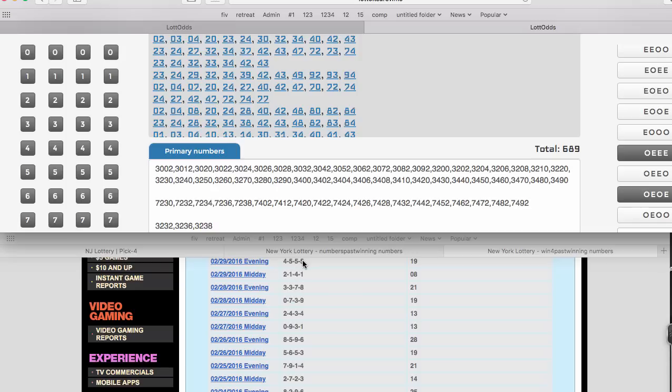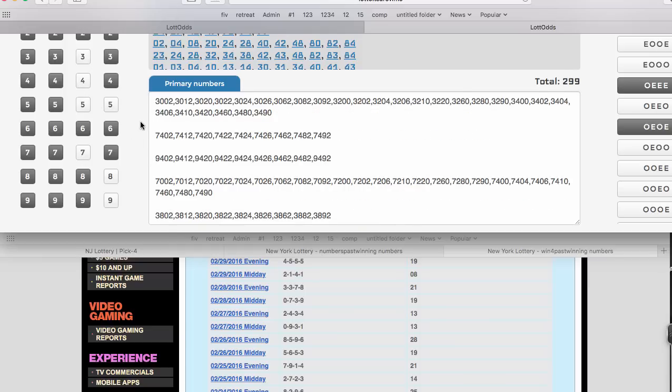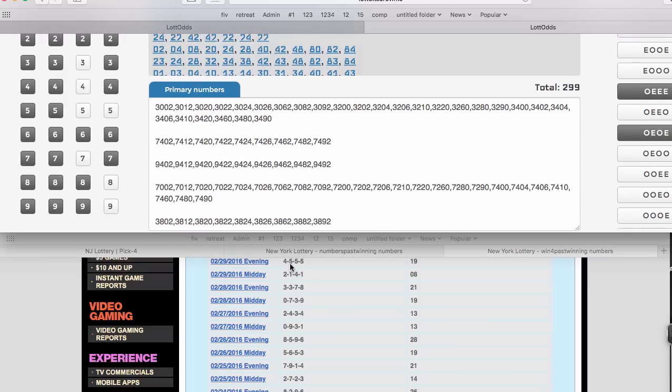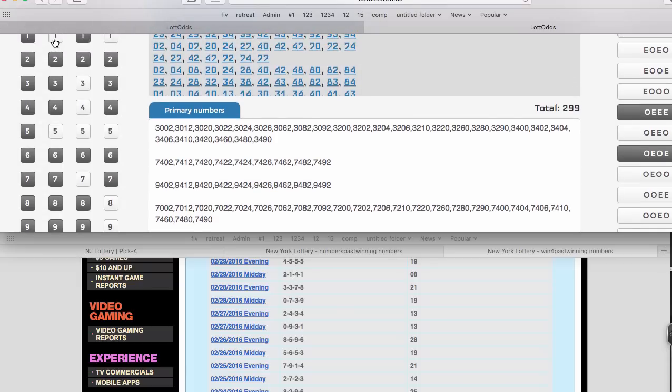So starting with the end number position, we're going to remove 5189. Watch the total number, 689. Watch how they start going down. So remove 5189. Third number position, 5473. Okay. The second number position, 5137. And the first number position, 4230.